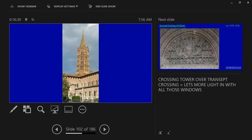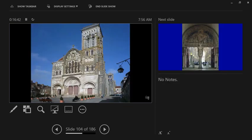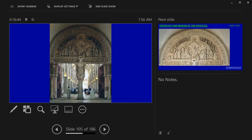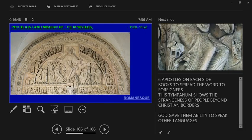Again, we have a crossing tower over the transept crossing. And then we have the second coming of Christ, or the last judgment. These are other tympanum images. I do want to show you this one, though. This one's a little bit fun.